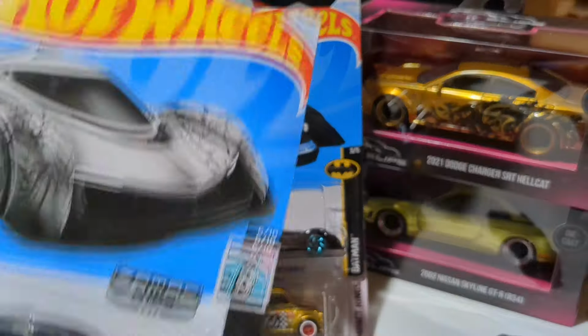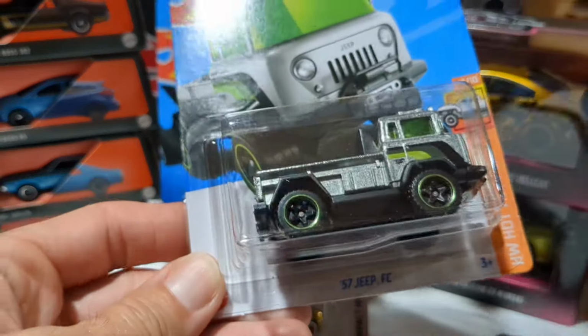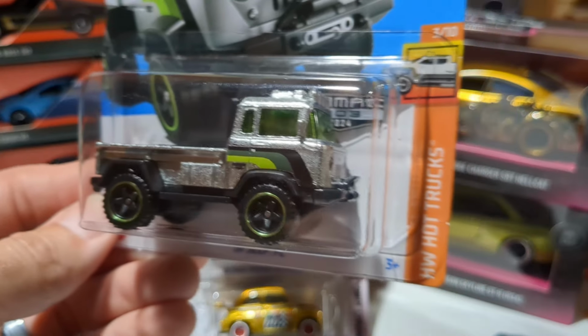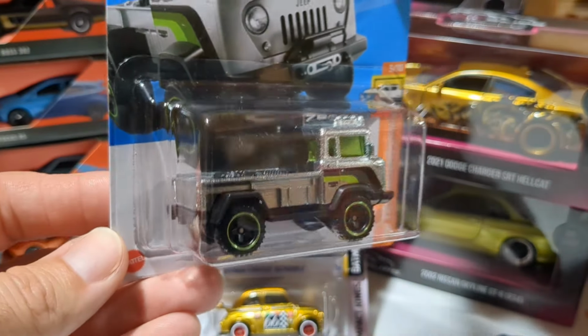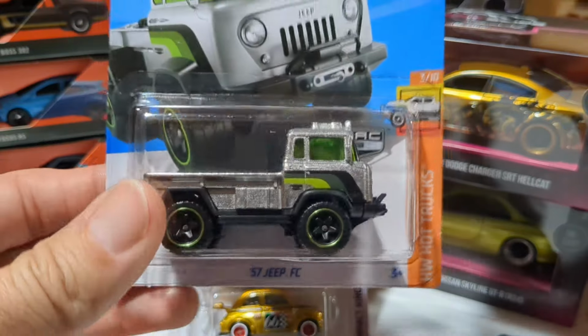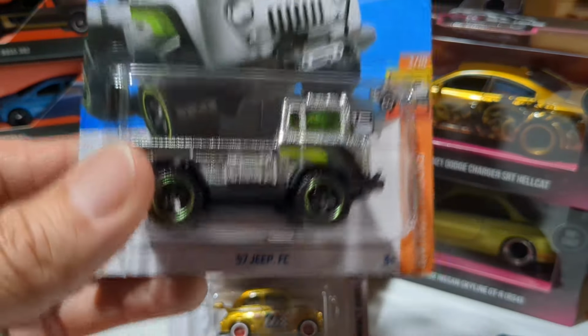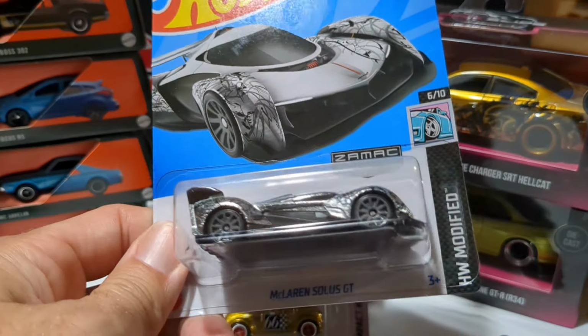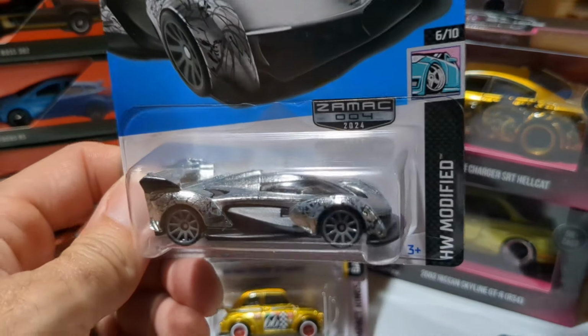Also have here, I guess we could go in order. We have the 57 Jeep FC Zamac. Picked up a few of these. Not a bad looking truck. Kind of an interesting color scheme there. I know this one doesn't seem to be all that super popular, but it's a Zamac, and I think it's pretty cool. What you're probably going to be looking at is people being more interested in this McLaren Solus GT.